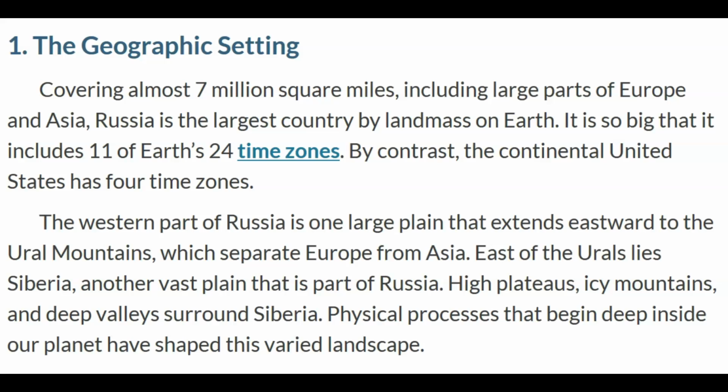The western part of Russia is one large plain that extends eastward to the Ural Mountains, which separate Europe from Asia. East of the Urals lies Siberia, another vast plain that is part of Russia. High plateaus, icy mountains, and deep valleys surround Siberia. Physical processes that begin deep inside our planet have shaped this varied landscape.